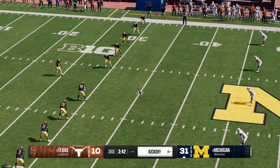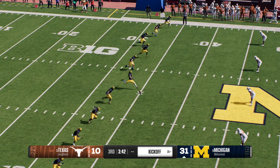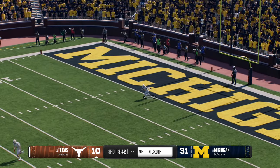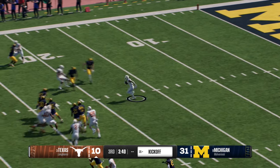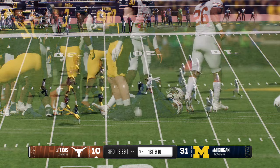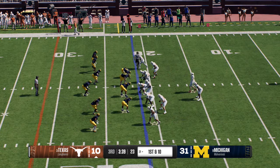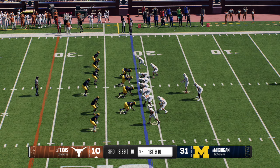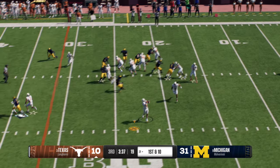Here's the kickoff team now, set to boot this one away. Fields it just outside the goal line, and he's tackled at the 21. That's where the drive will start. The Longhorns offense takes the field. They were forced to punt it away last time, so let's see if they can get clicking in this possession.